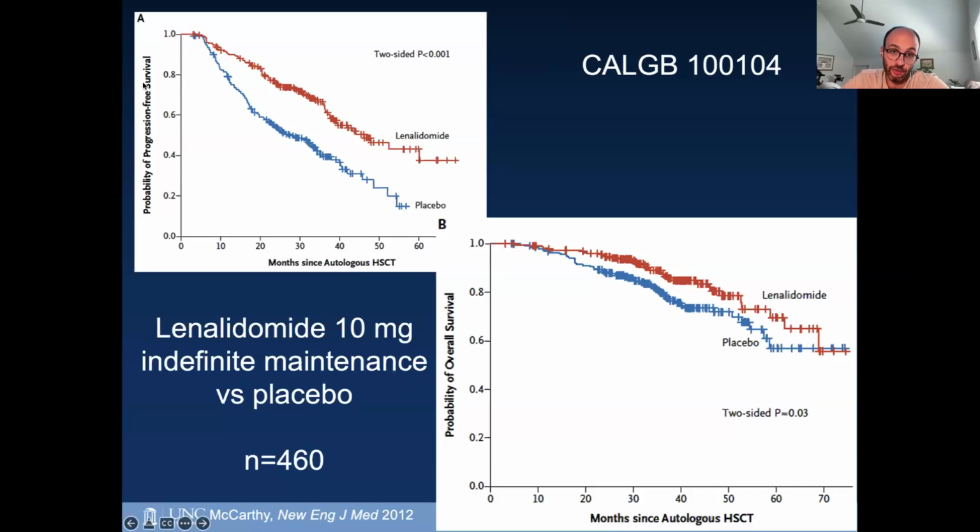So here you see the progression-free survival curve, and you'll see that the patients taking Revlimid are much less likely to have progressed at all of the relevant time points. Unlike with transplant, we also see the same effect with overall survival. So not only are patients taking longer to progress, they are also less likely to die at the various time points following initiation of maintenance therapy here. The Revlimid graph remains on the top, and meaningfully on the top.